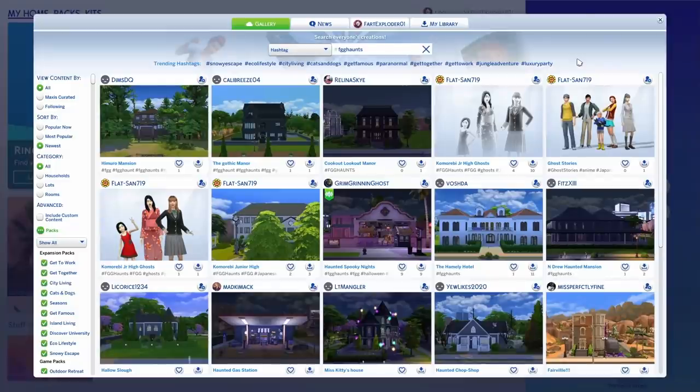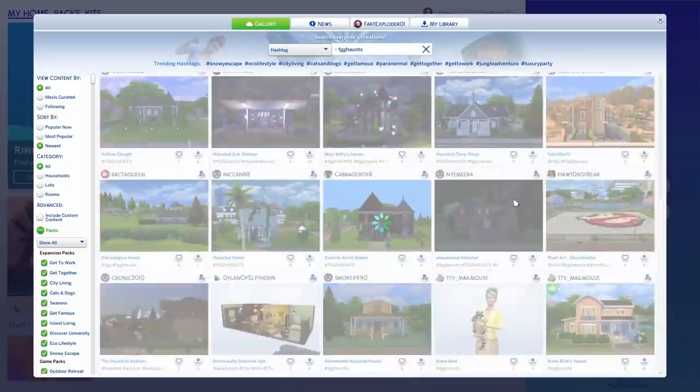Unfortunately, this is all the time I had today to review these builds, but really, please do check out this hashtag. Some of these builds went above and beyond what I thought was even possible in The Sims 4.